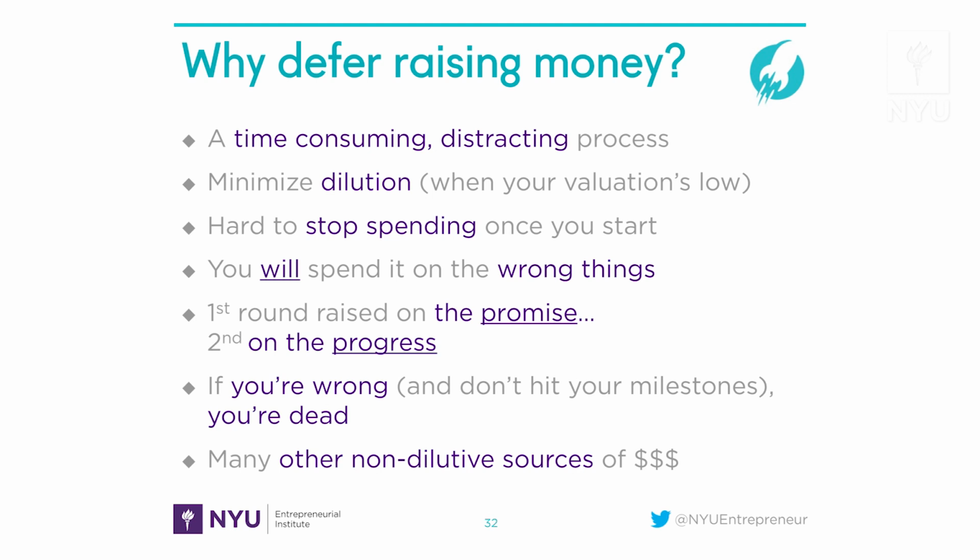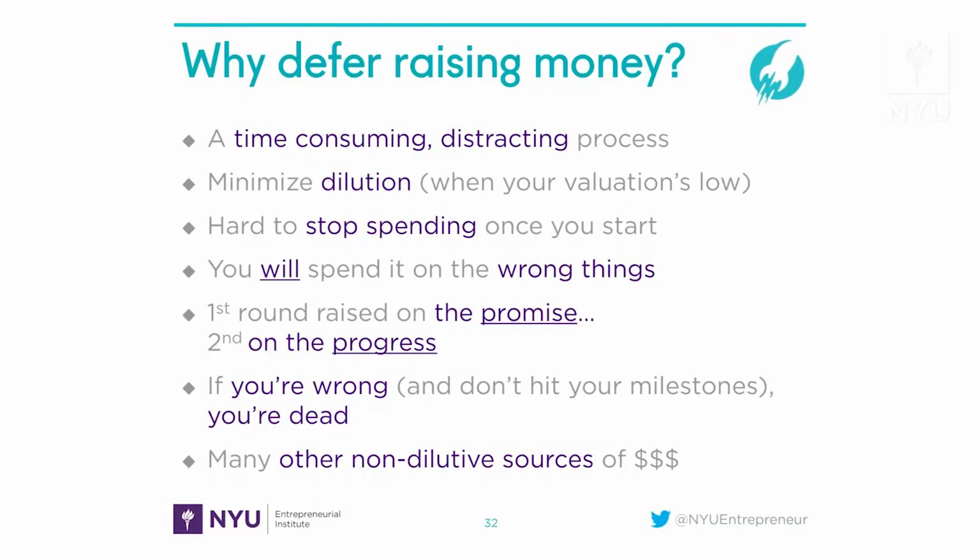Most investors don't want to bother investing in a company at a lower valuation than the prior round. It's just not worth the hassle and the pain and the agony for something that's already seemingly going sideways. There are exceptions to that, but the vast majority of the time that's true. And remember, there are many other non-dilutive sources of money available in the early days, some of which I talked about before, and we'll talk more about them again at the end. All right? Is this making sense so far? Good.